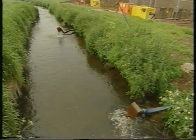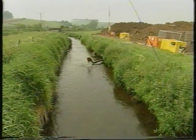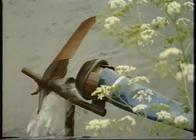Since this water was clear, it could be discharged directly into a local watercourse. The flow of the discharge was controlled by baffle plates to stop the water causing silt pollution by scouring the bed and banks of the watercourse.